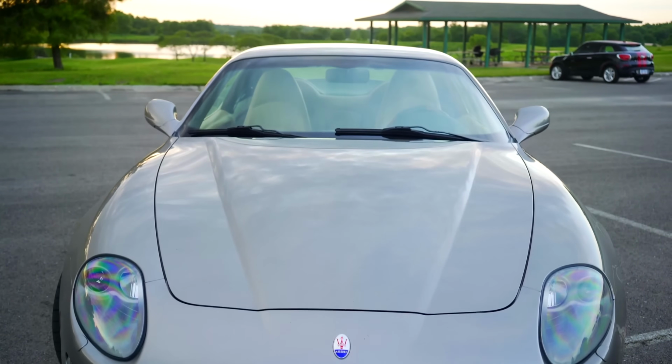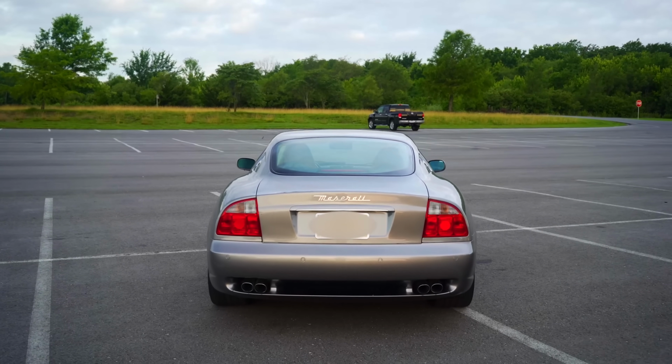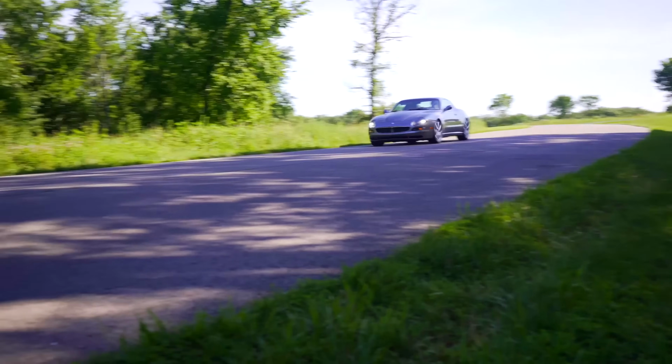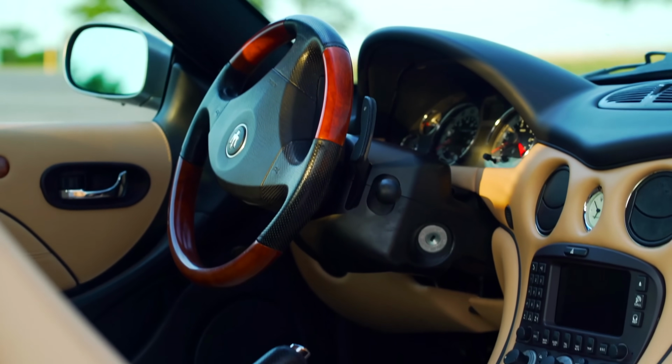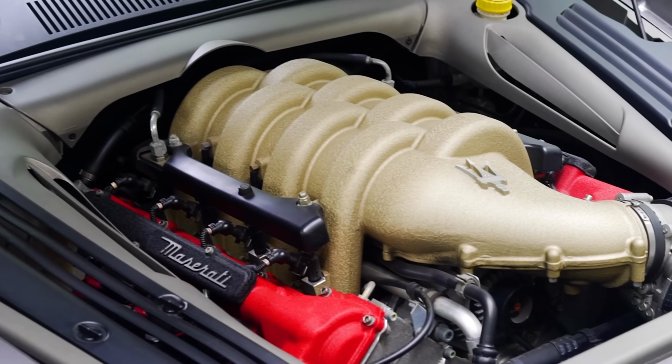While most of these cars are between $20,000 and $30,000 used, one was found with just 65,000 miles for just $19,000, complete with all the amenities, including a 4.2-liter V8 engine.